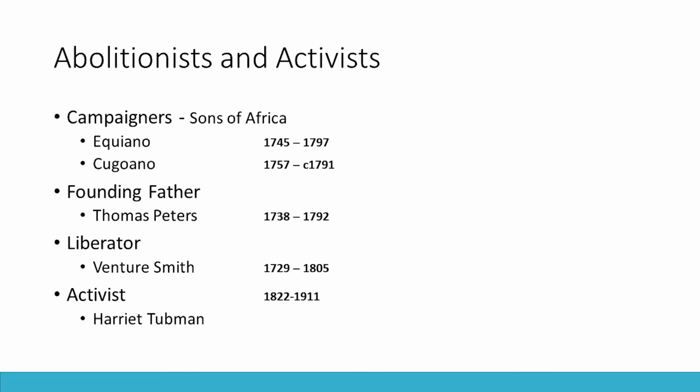Thomas Peters was a founding father. Basically, he came over to Britain, said we need a place that's safe for slaves, and went back to Sierra Leone and was part of the initial government of it.